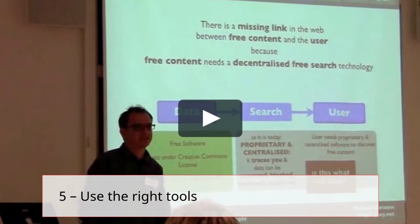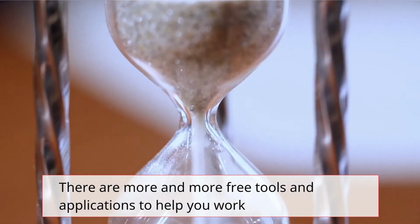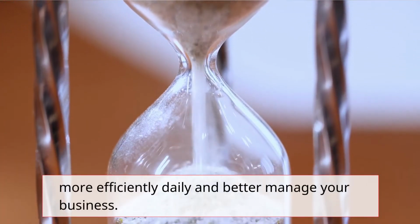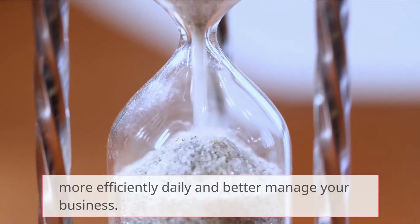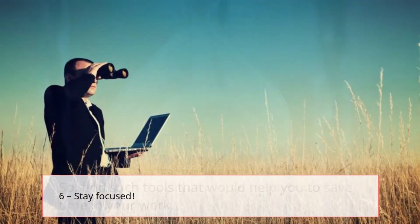5. Use the right tools. There are more and more free tools and applications to help you work more efficiently daily and better manage your business. So, find such tools that would help you to save time in your work.